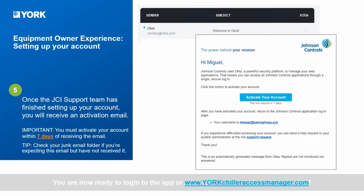At that point, you're ready to log in. You can pull up your app and re-enter your email and password, or log in through YorkChillerAccessManager.com.